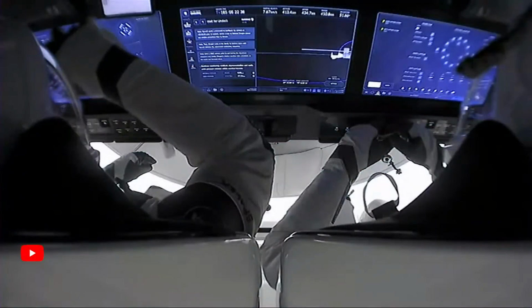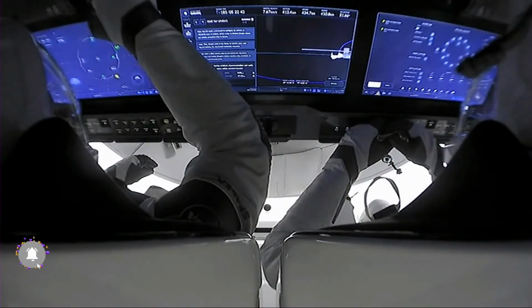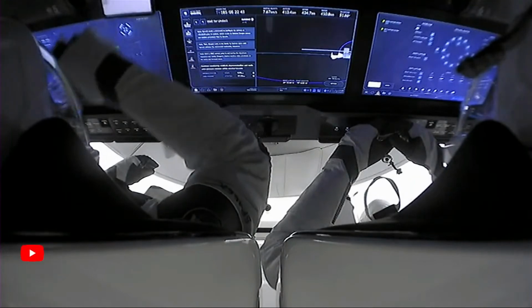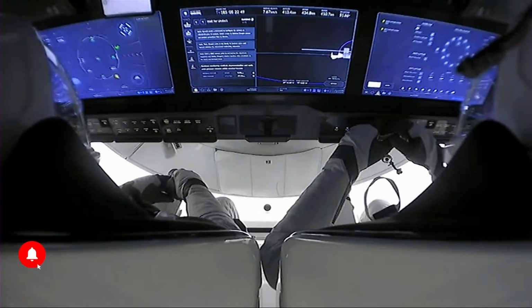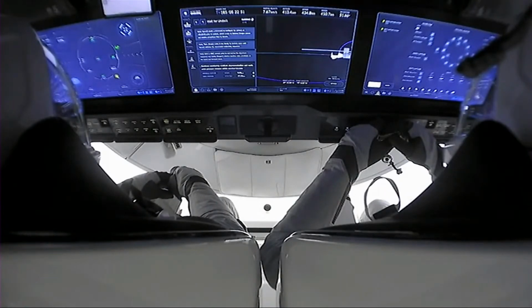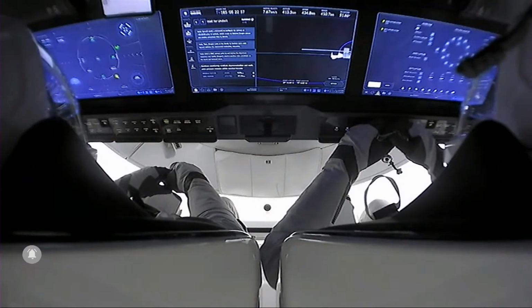Dragon, Houston, on the big loop. Houston, Dragon, go ahead. Hey, we're still about 45 minutes from undock, but before we get busy, we just wanted to say, wow, can you believe it's already time to leave? We can't. It's been an amazing mission.